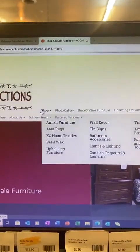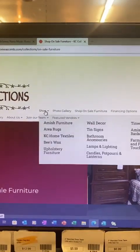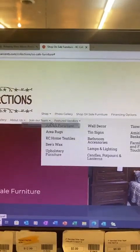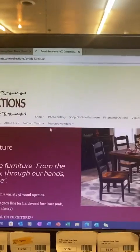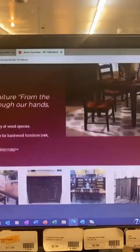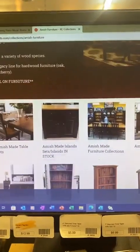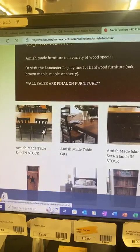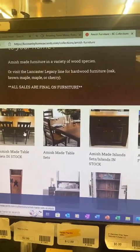If we go under Shop Amish Furniture, and here we go, and there we go again. All right, so this computer wants to play games, but under Shop Amish Furniture, you're going to see we've given it a little bit of a facelift with the pictures, but notice in-stock table sets, and they're all up to date as of yesterday afternoon.